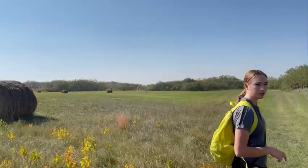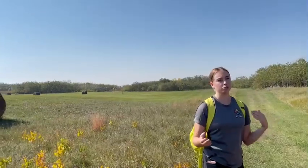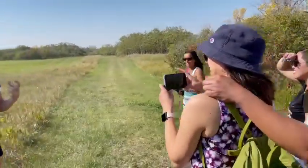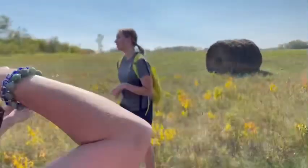Those over there are sprinklers. They are sprinklers that are used to drain our sewage lagoon. So when our sewage lagoon gets full, we turn the sprinklers on. It is treated, so it is not harmful. However, if you ever see these sprinklers on, I wouldn't run through them.